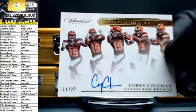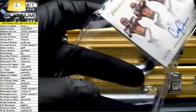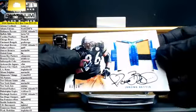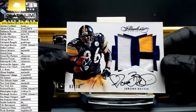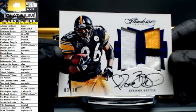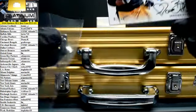Corey Coleman, 14 of 20 for the Cleveland Browns. First 1-on-1 counts. Here's a beauty. 3 of 10 dual patch auto Jerome Bettis for Mr. Delando. Sick hit there. Good luck with that, Marino 4. Get the dude a new pen, he says.